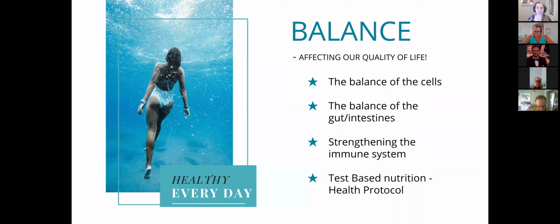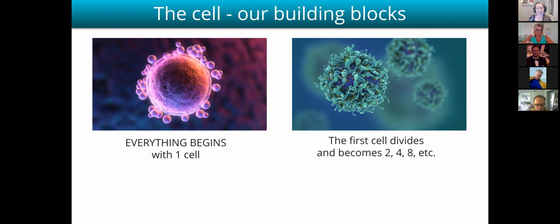It's a Scandinavian test-based nutrition protocol that is helping our body. But I'm going to come back to that because it solves a lot of issues with nutrition supplements out there. And I am a nutritionist from Sweden, but I'm currently living in Norway. And when I first saw and understood the cells that I want to share with you today, you're going to be amazed with the information.